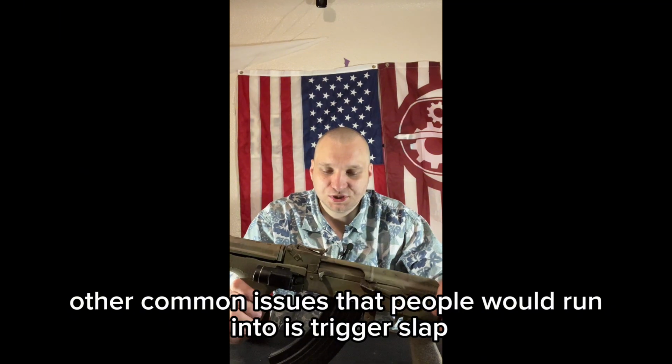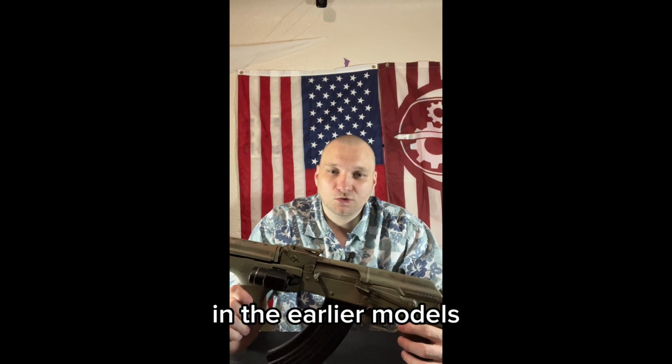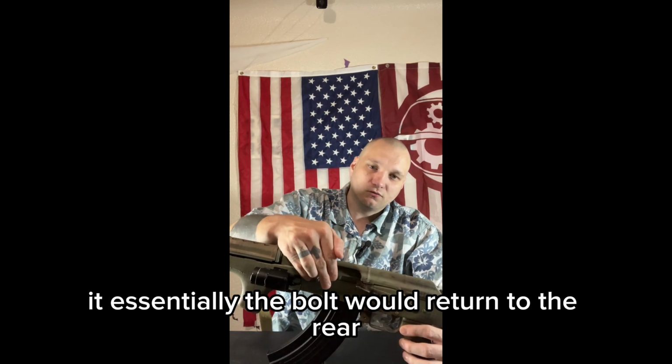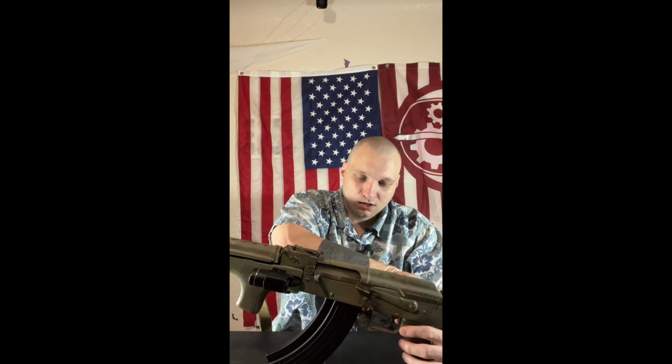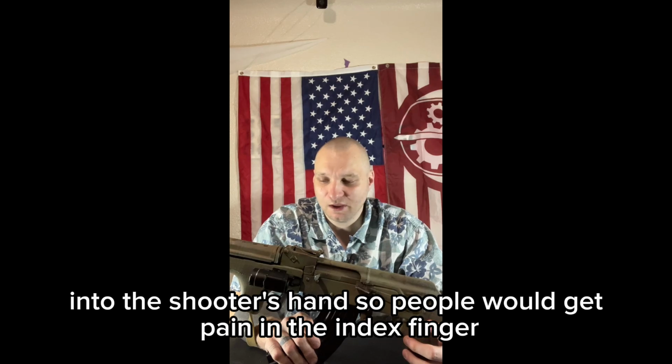Other common issues that people would run into is trigger slap. In the earlier models, with the stock trigger that came OEM from the manufacturer, Cugir Arms, the bolt would return to the rear with enough force that it would engage the trigger, kind of reset it, and force it into the shooter's hand, so people would get pain in the index finger.